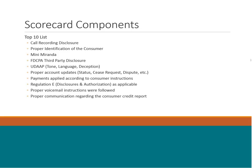Also, one of the ones that we get all the time and that we score is permission to leave messages or call the numbers on the account, whether it's a cell number, a home phone number, or a business line. We like the collector to verify that, and we get permission for each and every one of those, so that if there's ever a question, we have a code that goes along with that. The same thing I would say with Regulation E: some agencies it applies, some agencies it doesn't, but if it does, you want to make sure that it's absolutely in the disclosure, in the scorecard.